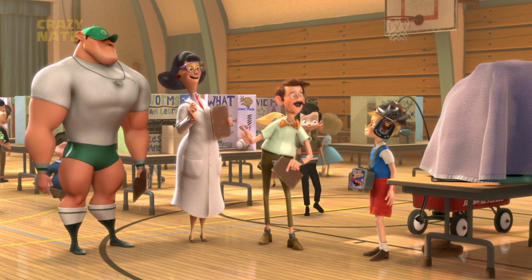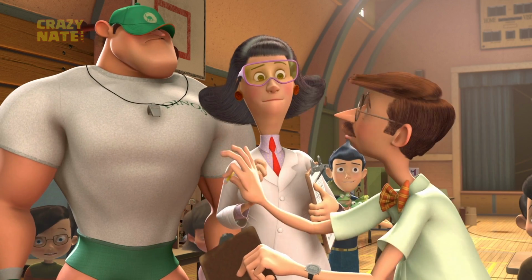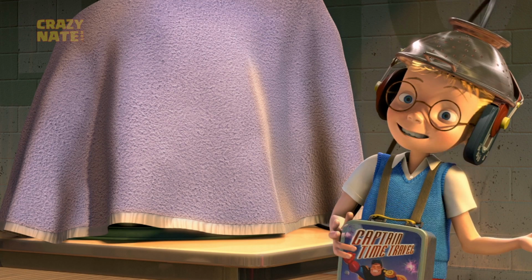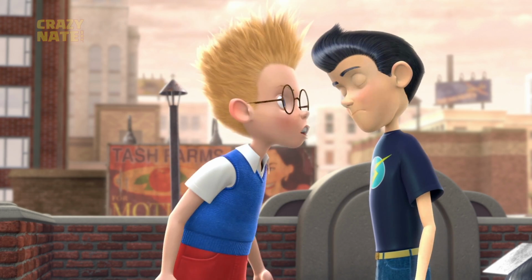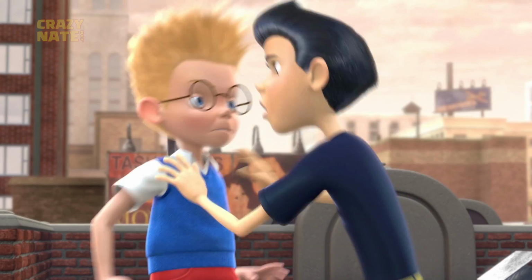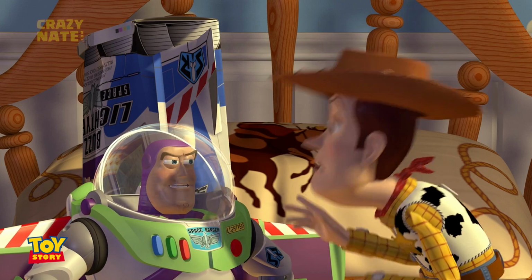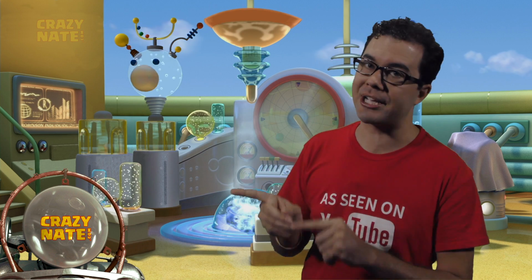They left you a clue that this was going to be a time travel movie on Lewis's first working invention with the Captain Time Travel lunchbox. Speaking of Captain Time Travel, when Lewis is arguing with Wilbur Robinson, he says something that sounds suspiciously like a line we heard in Toy Story. Oh yeah, Captain Time Travel? Prove it! Okay then, Mr. Lightbeer, prove it. I know what you're saying, Meet the Robinsons is Disney and Toy Story is Pixar, right?